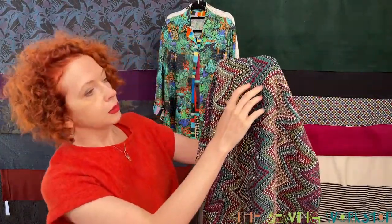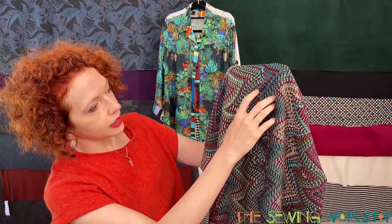And this is another great fall colorway. You've got some burgundies, some deep red, a lovely dark teal, and some gold, black and white. So this would be really great for fall.